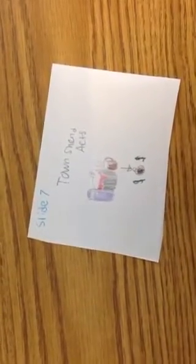In 1767, Parliament passed the Townshend Acts. This placed duties on glass, lead, paper, and tea. The colonists responded to the Townshend Acts by boycotting many British goods.